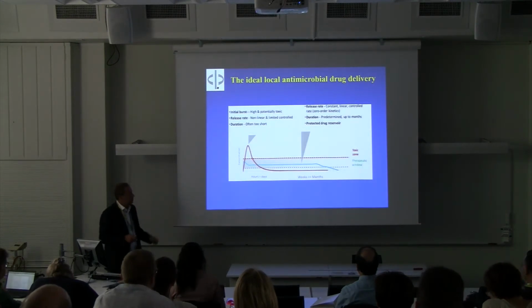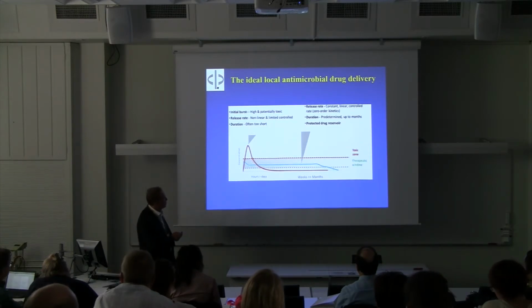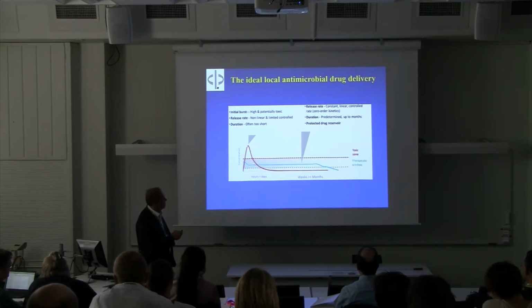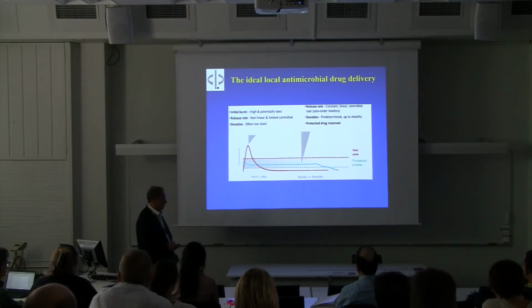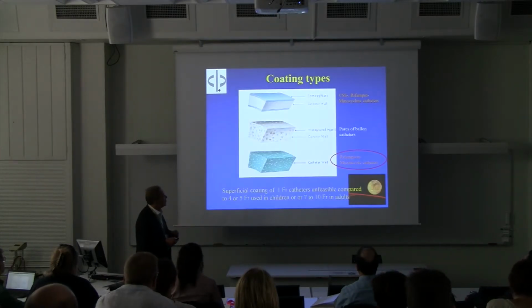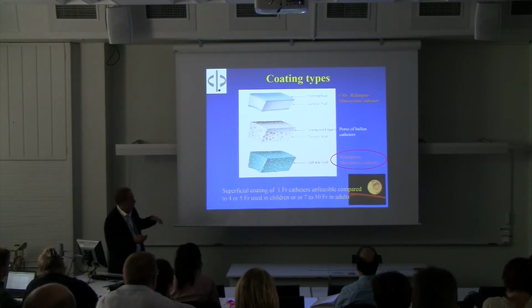Okay, what is the ideal drug delivery system? The ideal drug delivery should be active over the whole embedding time and within the therapeutic window. It makes no sense to have a coating system which induces a very high burst effect, and afterwards we have nothing, and the catheter or the device is still vulnerable. Therefore, we have three general types of coatings, and two of them are of most importance.